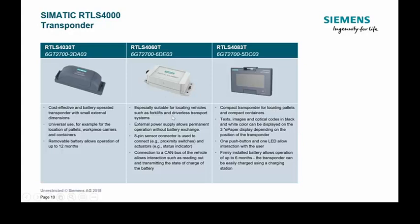So there's lots of information we can get connected up to the bus system. Then we have our 4083T, which is unique to Siemens and unique to RTLS at the moment, where I still believe we're the only company that have an e-paper display. So we can obviously display instructions on there for an operator. We can display barcodes, instructions of what we want to do. You can actually change the screen to anything that you want. So from the locating manager software, you can actually encrypt what you want on that 3-inch screen.